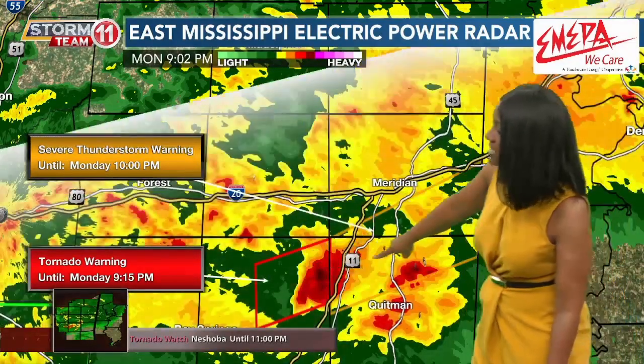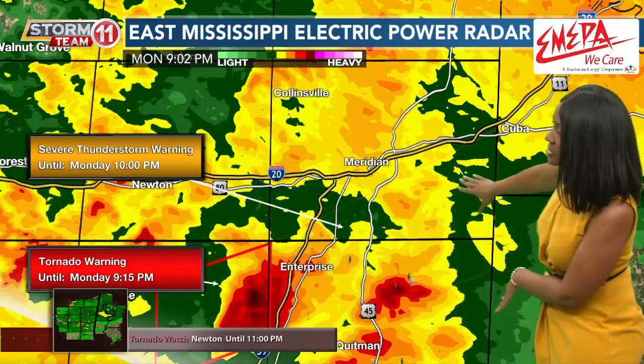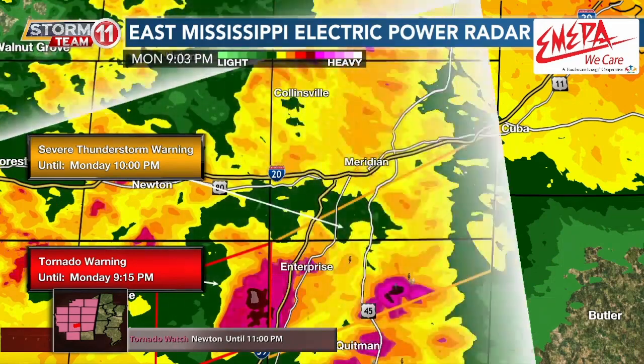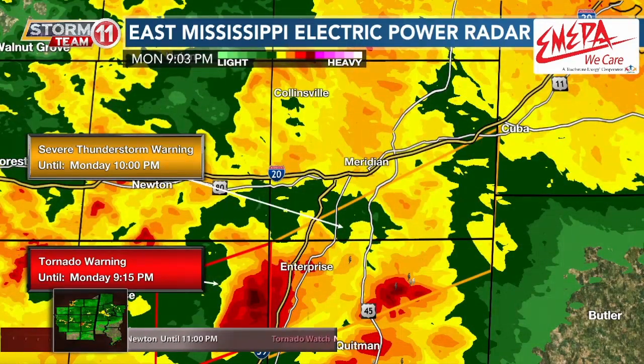And again, we now have an update. It's going to be extended into the northwestern portions of Clark County and the southern portions of Lauderdale County as a severe thunderstorm warning, but again, there has been rotation. So you still want to get in that safe place. I would recommend that. I still wouldn't travel because there's the potential that this could maybe spin up a little tighter later and they may change the warning.